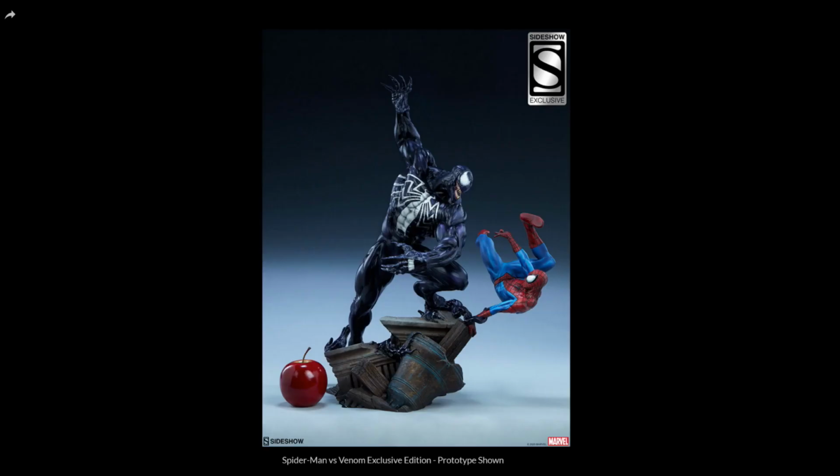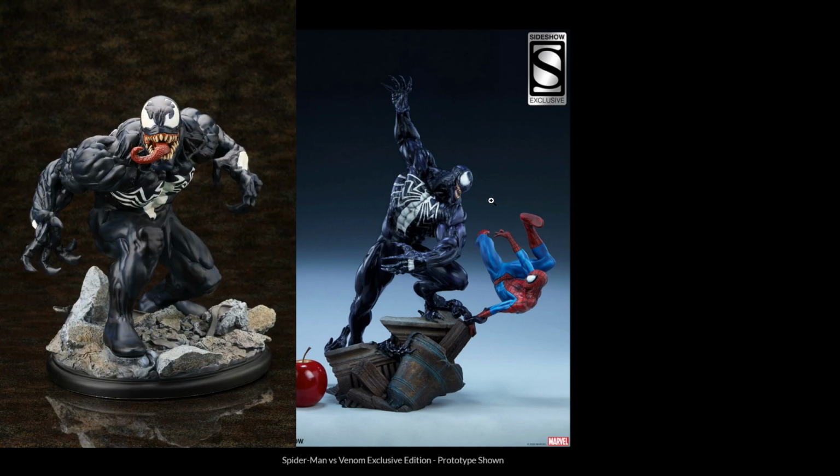Now, looking at the pictures, as you can see right here, this is the exclusive with the classic portrait. I love this classic portrait. I'm a big fan of classic portraits. Years ago, I reviewed a Kotobukiya Venom that was, in this case, sculpted by Eric Sosa. Love that piece. The quality was not that great, I would say, with the paint job, but the piece was phenomenal.